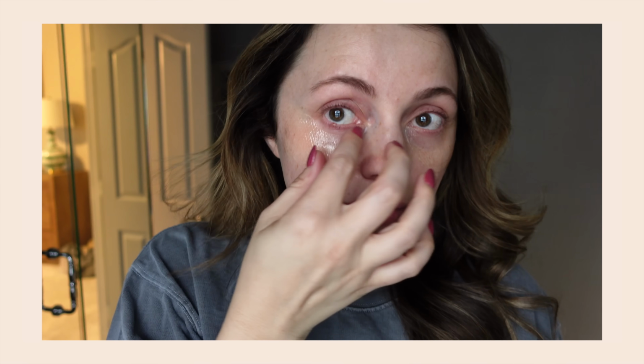So what's cool is when you apply it, you'll notice that it'll start to kind of melt into the skin. And when you take the patches off later, they're actually thinner than when you began because the heat of your skin warms up the patch. So it's literally melting into your skin. I love the idea of that.